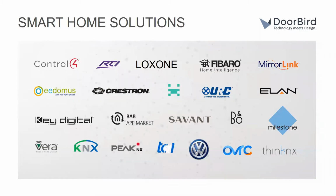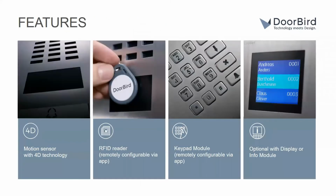So speaking of smart home solutions, this is really why we are, you might say, a door station designed for the CI channel. We integrate with Control4, RTI, Elan, Crestron, Savant, the list goes on. We're compatible with Oversee. So again, a nice solution for many of your existing applications when you talk about home automation. Here are some additional features.